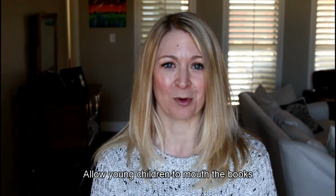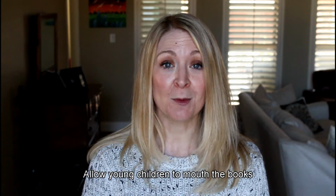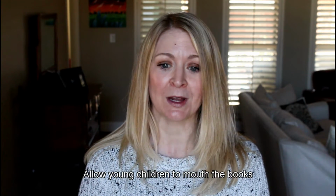Another thing you might see young children do is take that book and put it in their mouths, because for infants, toddlers, and twos, the gateway to their brain is through their mouths. So that is part of their literacy development, exploring the book, kind of getting used to the book. So that's why you want to make sure you use a cloth book or a board book that's very durable, that does allow them to mouth the book.